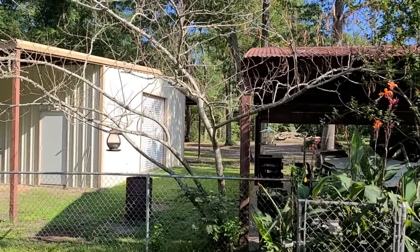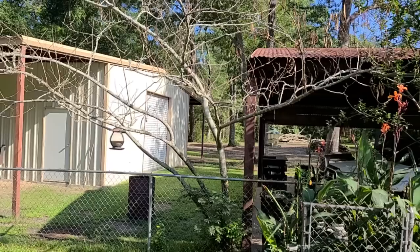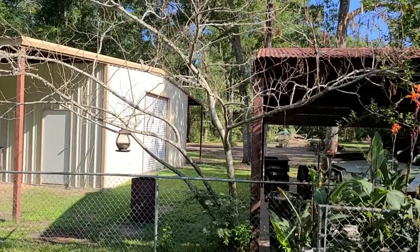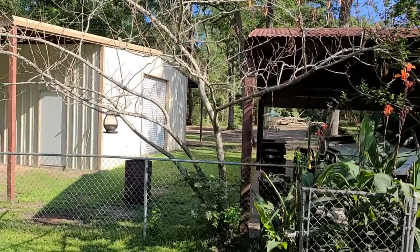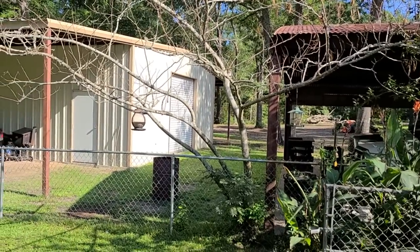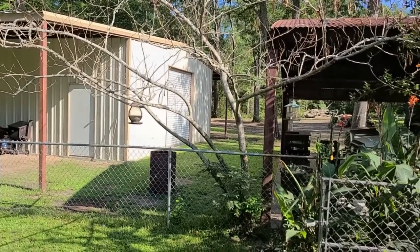Oh, so sad. But right now it does offer a chance for me to hang some bird feeders, so hopefully this afternoon we'll get out here and I'll show you some birds feeding. But this morning I haven't seen any. It's pretty hot. Okay, now let's hang the other one.